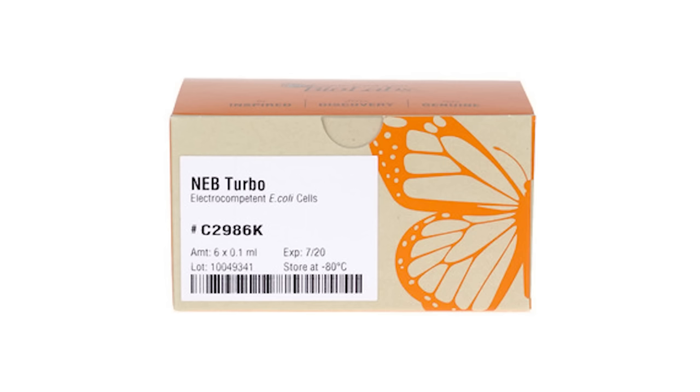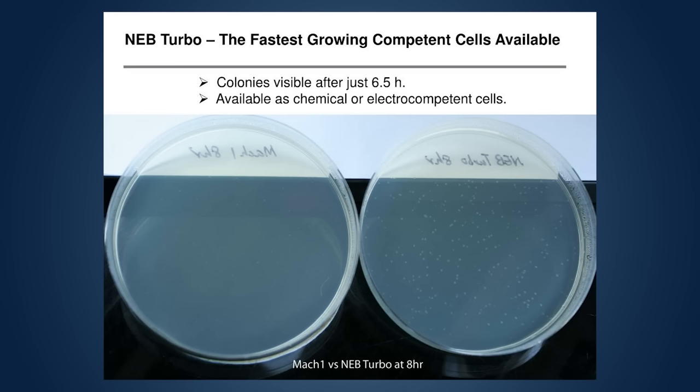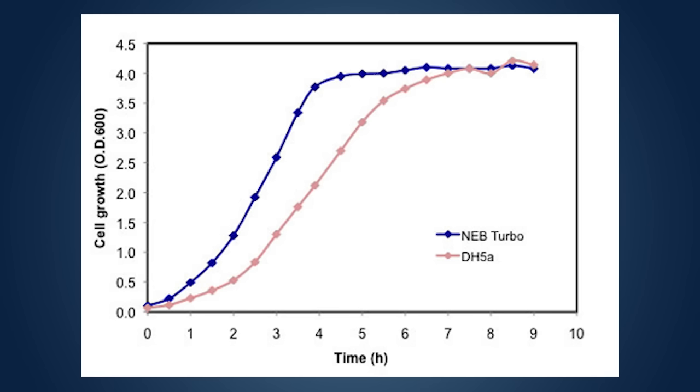For example, my favorite strain for everyday work is a strain from a company called NEB Turbo. This strain was made by growing a bunch of E. coli on plates and then selecting the colonies which grew the fastest. This was repeated over and over again until they had a strain that would form colonies in as little as 6 hours. This is frankly incredible, as it means if you hustle, you can get two whole cloning runs done in a single 12-hour day.